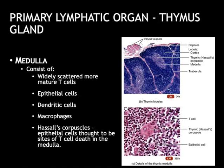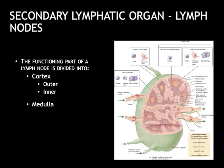All right, so this is our primary lymphatic organ. We're not going to talk about red bone marrow, but in the thymus where these T cells develop, that's what makes it a primary lymphatic organ. It's a site of T cell maturation. Now, our secondary lymphatic organs, remember this is where most of our immune reactions are going to occur. One of the main ones are going to be our lymph nodes. Again, it has a cortex and then a medulla. So here you can see the outer cortex, and then this inner medulla area.